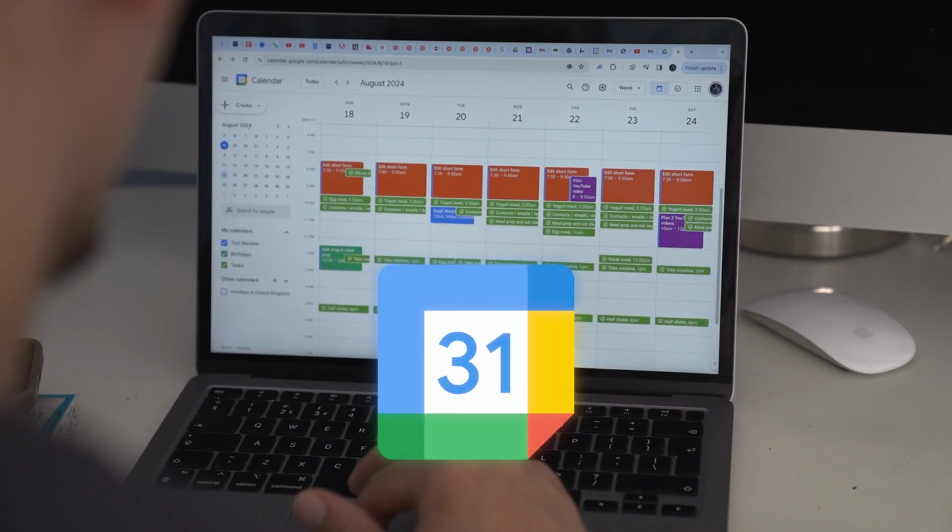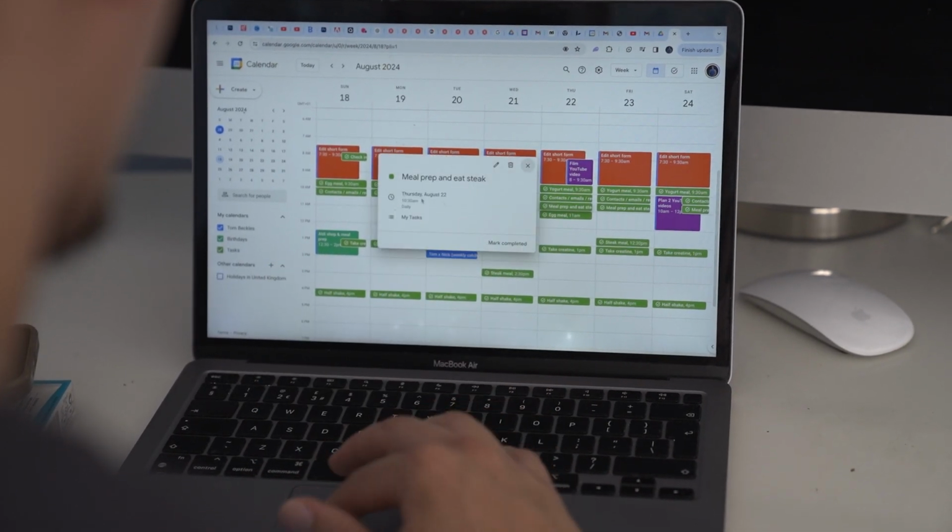And to make sure that you don't forget about when to eat the meals, you can go on Google Calendar or use a reminder app and set reminders a couple minutes before you need to eat.